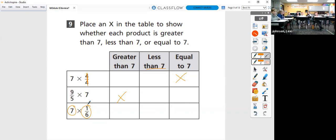I'm not concerned about that. What I want is the answer to my question. 7 times 1/6. That's going to be... if I have 7, Jack, 7 times 1/6, then I multiply it. That's taking 7 and dividing it into sixths. 1/6 of 7 is smaller than 7. It's less than.